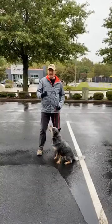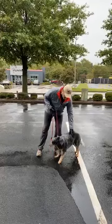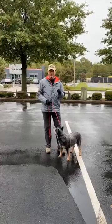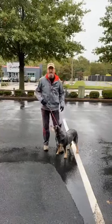Some dogs need to wear clothing. They can wear a wool coat. Captain has his own little wool coat right here. I kid you not, he's impervious to the rain. The rain doesn't bother him at all. He's one of these dogs whose coat sheds water quite easily.